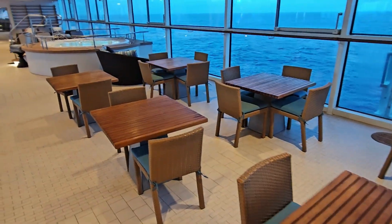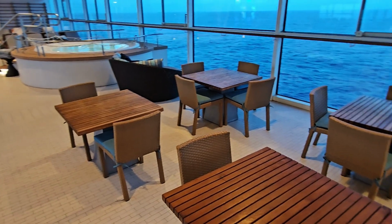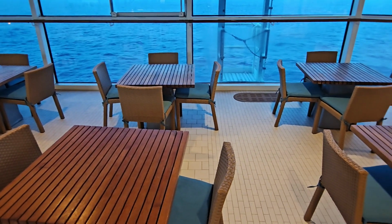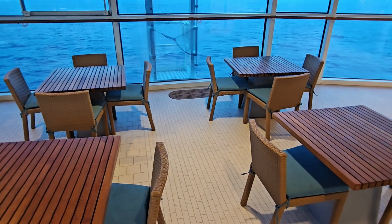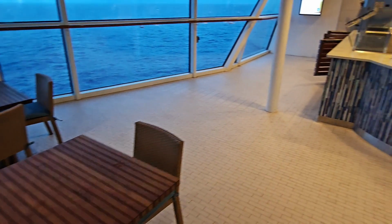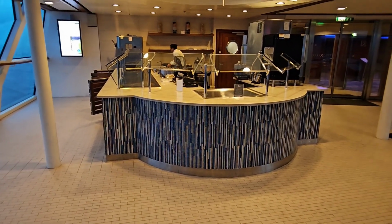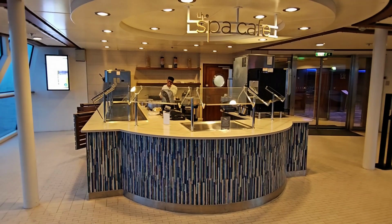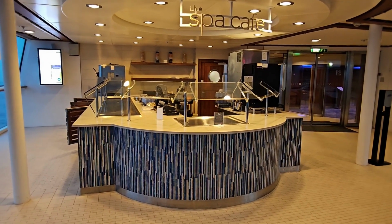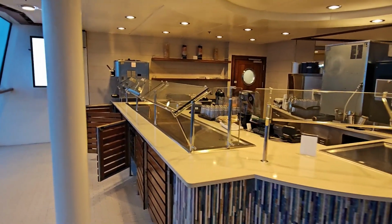Okay, so as we proceed around the solarium then, nice little chairs and tables set out, so if you just want to sit, maybe play cards or converse or socialise, you can do here. You can also get yourself something to eat here as well, and the team are just starting to sort out and prepare for the opening of the Spa Cafe, and the guys are in there now just starting to lay things out.